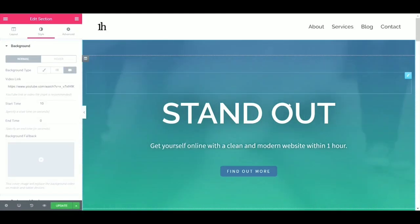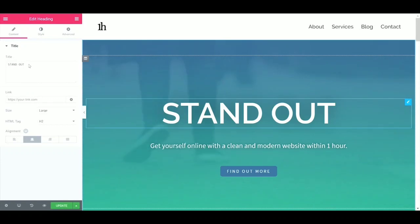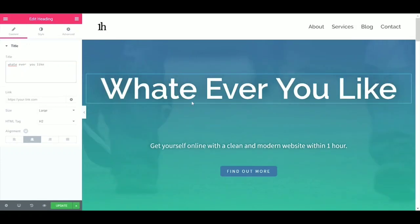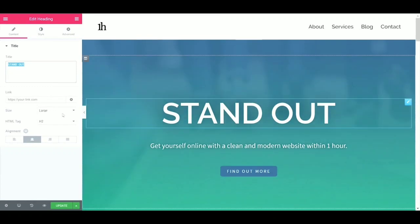Now, to change our text, we can change this to whatever we like. We simply hit edit, and you'll see that it's got stand out written there. You can have whatever you like as the heading. Easy as that. So we can have that there, and just say you want that to be bigger or maybe smaller.